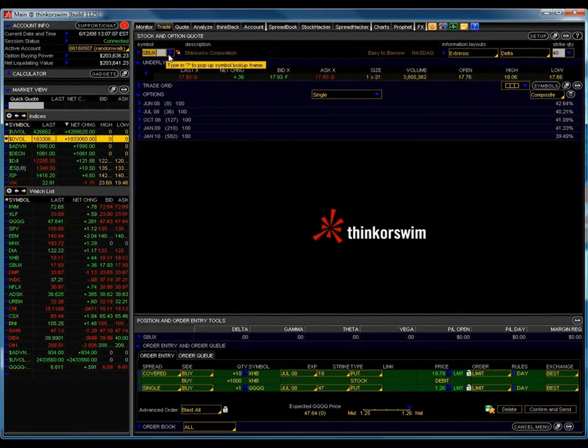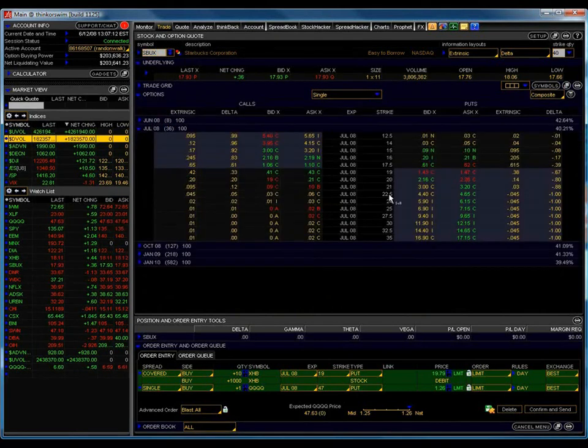Let's take a look at the volatility for Starbucks. Now, generally, if the market has come down, if the stock has come down dramatically, the price of the volatility of those particular options will also increase in price. The volatility will also increase.